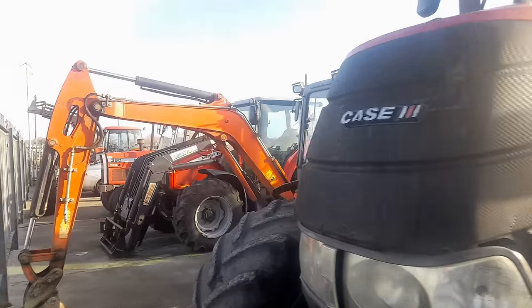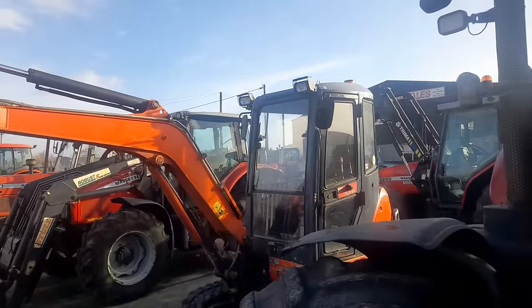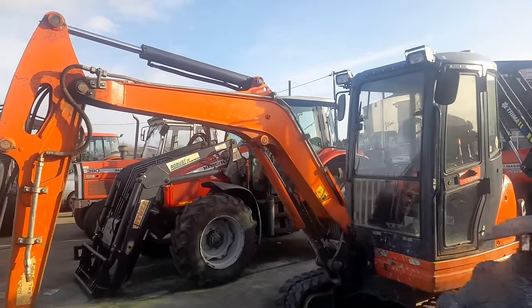What else do we have here for you? We have, what's that? I can't see, there's no name. Is she a Kubota? She's a Kubota mini digger. I presume she is a 7. She's a 71.3, so I presume she's a 7 ton.